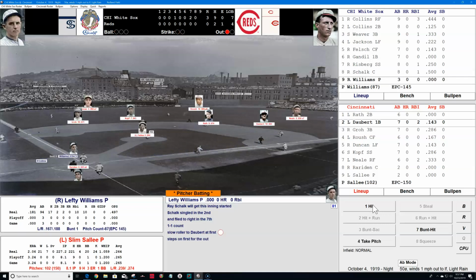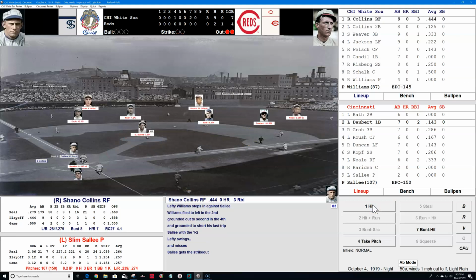And now here's Lefty Williams. Williams is 0 for 3. And here's the pitch. Lefty swings and misses, struck him out. That's only the first strikeout for Slim Sally today. He only had 24 strikeouts in the entire 1919 season, but yet only a 2.06 ERA. Was that because he was good? I mean, batters did bat .264 against him.